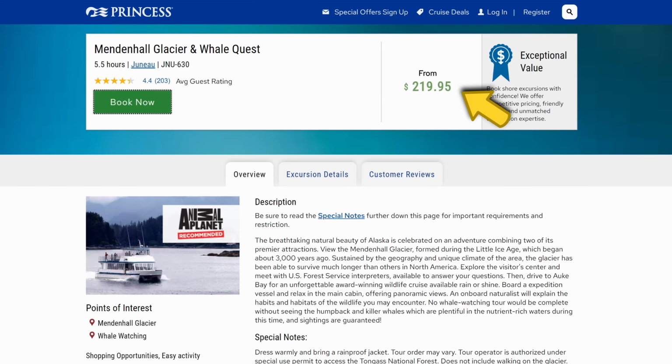And I know that's quite expensive, but if you want to see Princess's prices for something similar, it was more like that price each. It wasn't far off each. Yeah, it was very expensive.